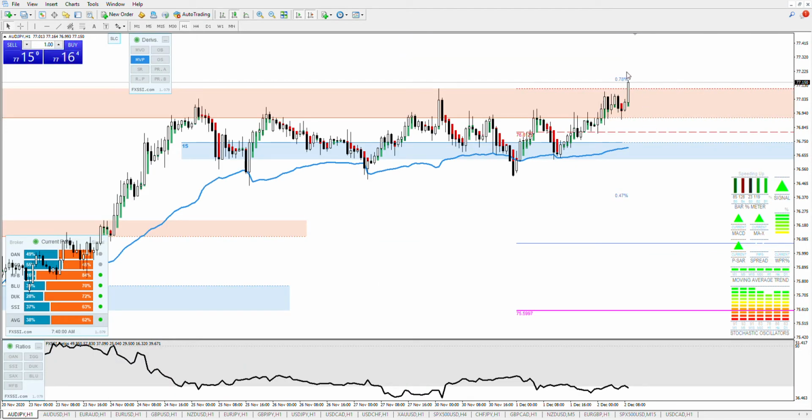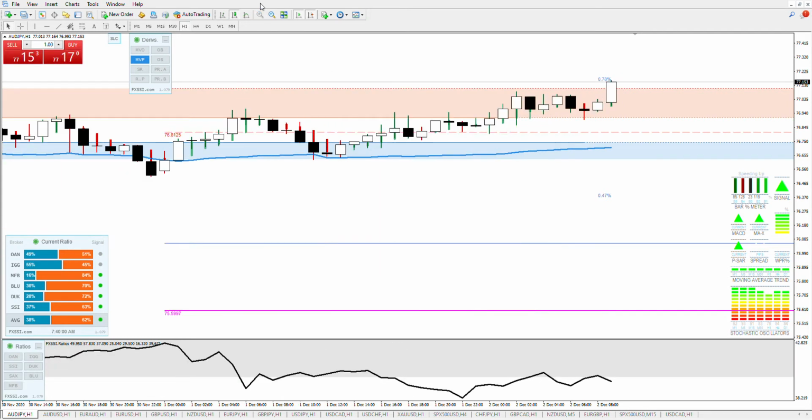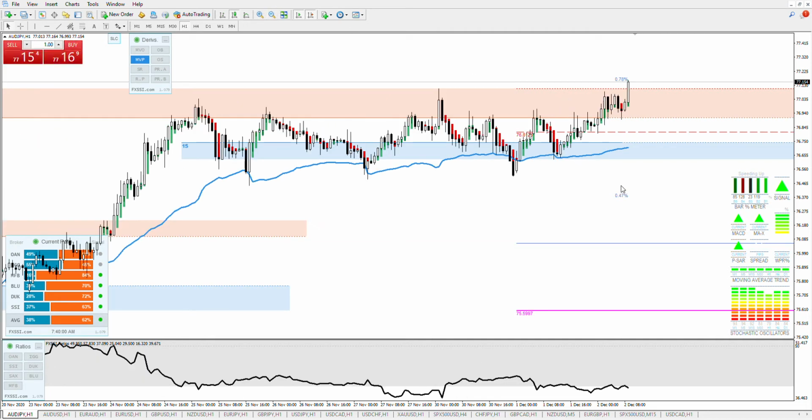SLC for AJ is 77.16. We're taking it at the very moment in time. We are taking it just at that right now. Zoom out again. One below is 76.39.